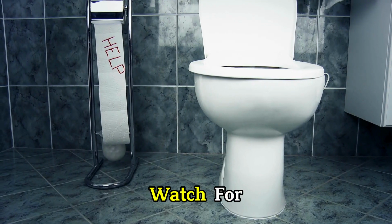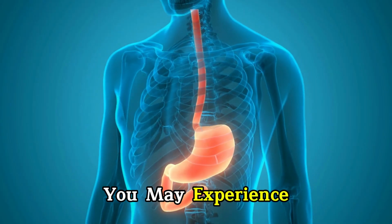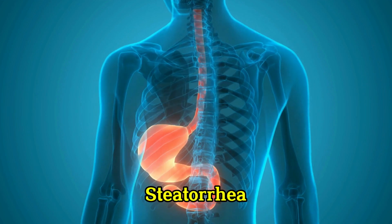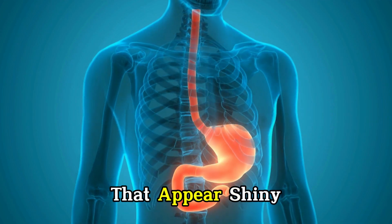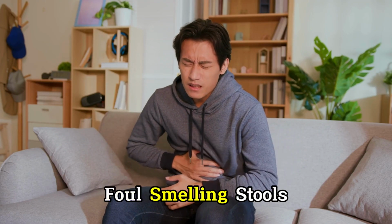Key symptoms to watch for. When the pancreas is not functioning properly, you may experience the following symptoms. Oily or greasy stools, known as steatorrhea. This occurs when undigested fat passes through the digestive system, resulting in stools that appear shiny or greasy and are difficult to flush. Foul-smelling stools.